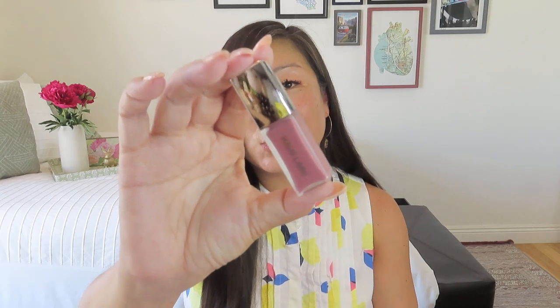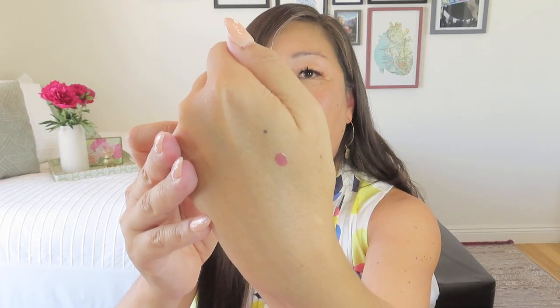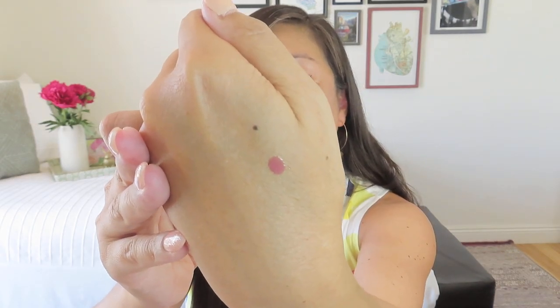The value on this is $26, but I do think this is a gorgeous color. I don't use gloss a lot. I usually use a cream lipstick, but I do think that color is pretty nice. Let me see if I can actually put just a dab on my skin, and then maybe you guys can see it. Now it will look a little bit different, of course, on my face than it looks on my hand, but it doesn't seem too goopy, and I do think it's a nice color. So that's a good one for me.